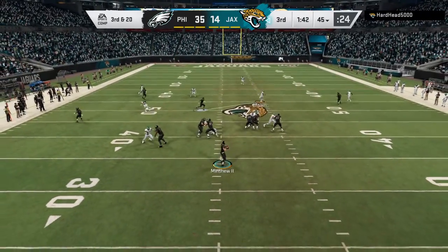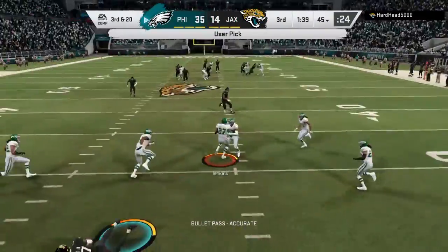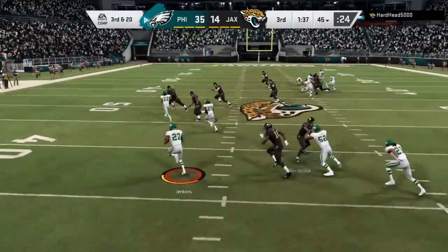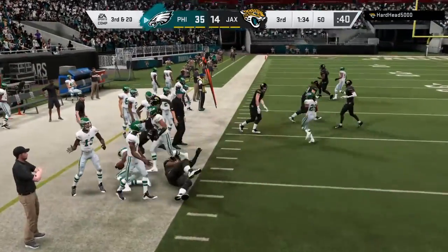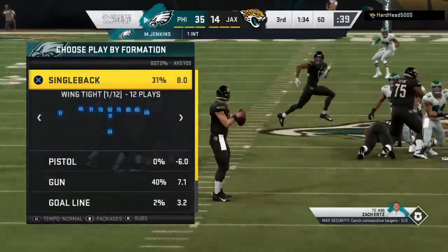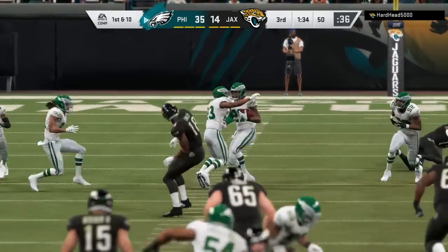So third and long. Here's Minshew. And he's going to be intercepted a third time. Picked off by Malcolm Jenkins. And he'll get this one out to the 50 to the midfield stripe. Certainly not what he was hoping for, Charles. That's now three interceptions in this ball game.